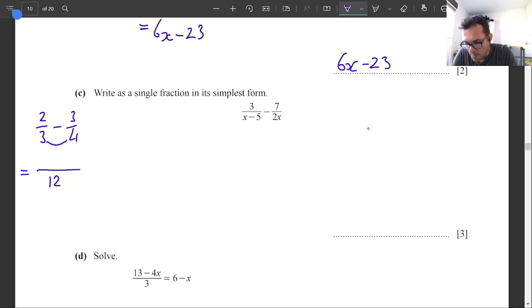Then we need to multiply this 2 by 4 because you multiplied 3 by 4. Quick way is just multiply across. 2 times 4 is 8. And then we need to multiply that 3 by 3 to get the factor. And again, there's a minus in the middle. Then we can subtract it. I call it the smiley face method because it's smiley across that. Got it.